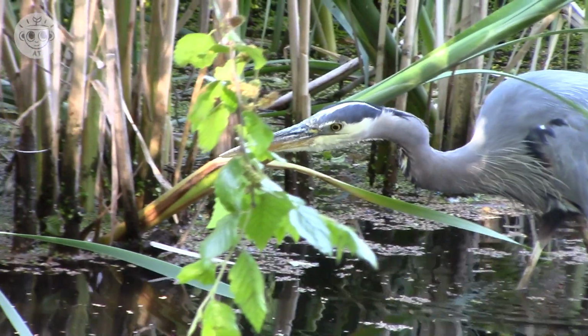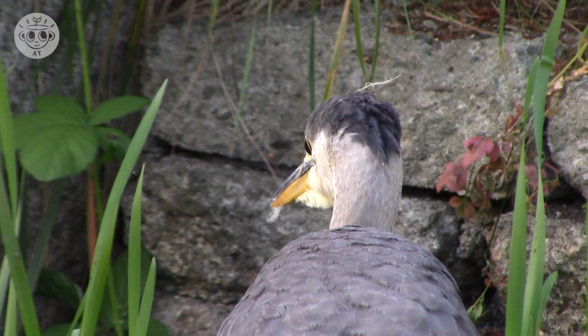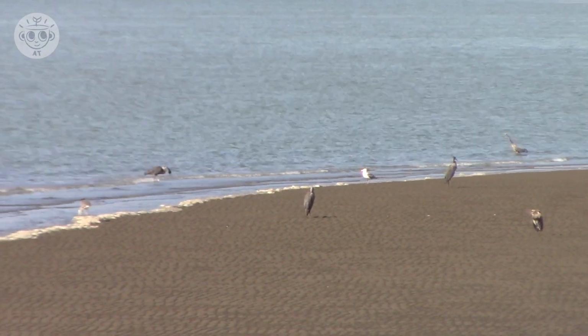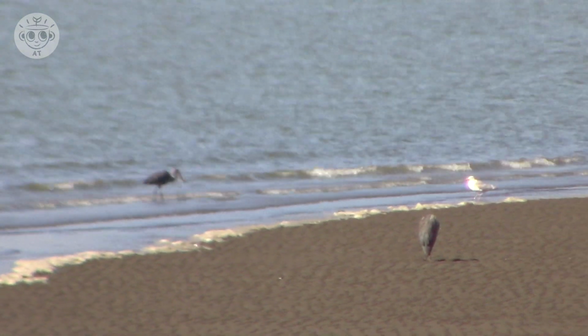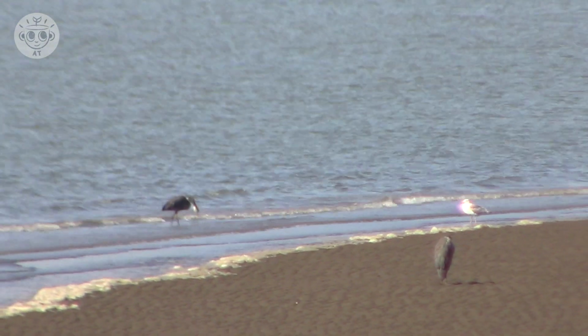To try and avoid this, herons and other fish-eating birds have adapted to eat large fish, more than half the size of their gape, head first. A paper titled Evolutionary Attributes of Head-First Prey Manipulation and Swallowing in Piscivores explains that eating fish this way has a couple of benefits. First, it prevents the fins of a fish from opening up and damaging the esophagus. Second, and related to the previous point, flattening out the fins this way also reduces the chance of choking. Third, it reduces the risk of prey escaping from the mouth or esophagus.